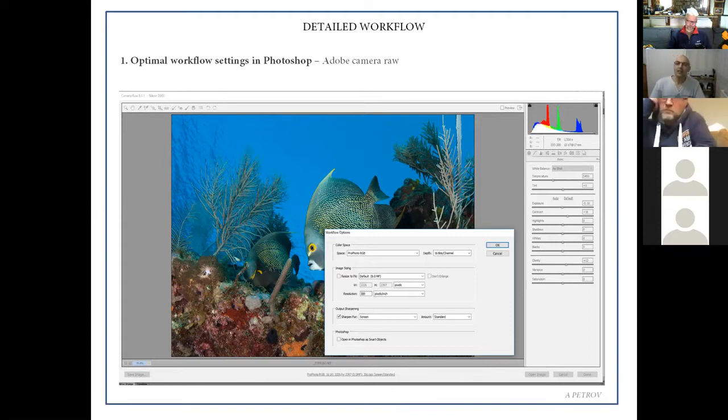What I'm doing here and what I'm checking first is if I assign the proper color space for the file I'm converting. I'm using ProPhoto RGB color space. Why? Because it's one of the widest color spaces, and I make sure by assigning this color profile that no color of my captured file will be lost.